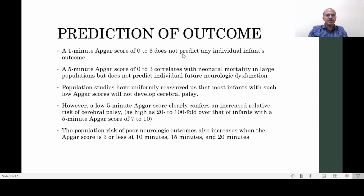In terms of prediction of outcome, the 1-minute Apgar score of 0 to 3 does not predict an individual infant's outcome. The 5-minute Apgar score of 0 to 3 correlates with neonatal mortality in large populations, but for an individual baby, it may not help you to predict future neurologic dysfunction. So the severity of the encephalopathy, the improvement of the baby's condition, the cord gas, these may all have individual values when you combine them, and the MRI picture as well, if you need to do one.